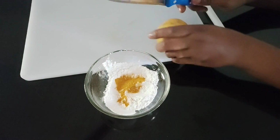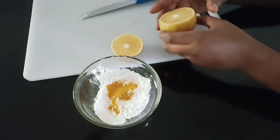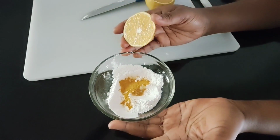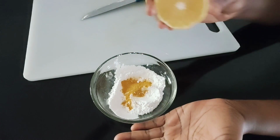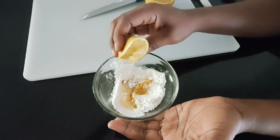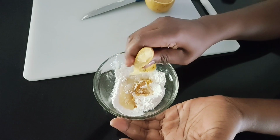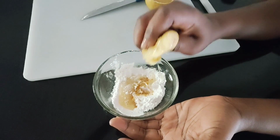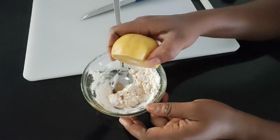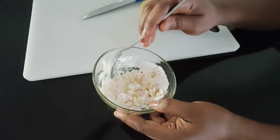Orange here will help to fade away dark spots. It will help to unify your complexion. It will help to make sure your skin is glowing all the time. So instead of adding water also, you just have to add orange juice. Squeeze in orange juice little by little, so that this treatment will be watery. You have to mix it. If it's still very thick, add a little orange juice. Then mix it again.